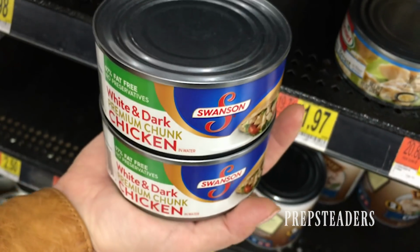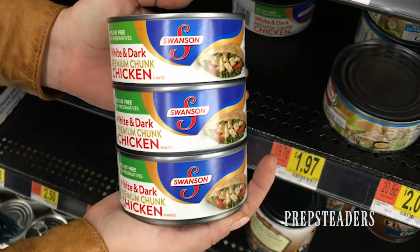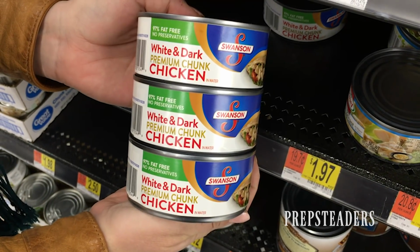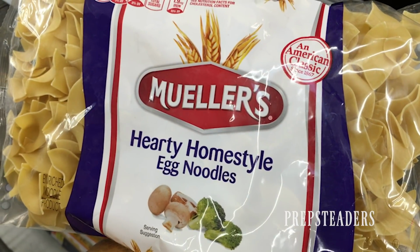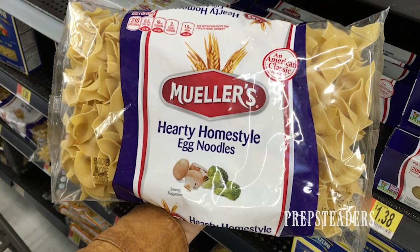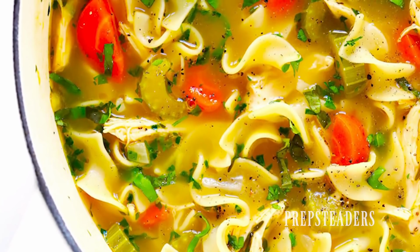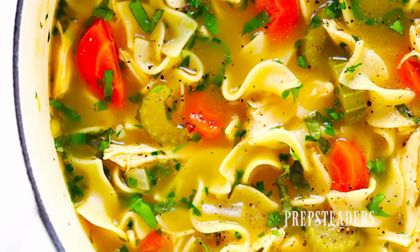It's already cooked, it's ready to go, it's already chunked up into those bite-sized pieces. So if I was feeling sick and didn't want to go to a huge amount of work, you're going to put that with that bone broth, and then you're going to get some noodles. And generally the lighter, fluffier egg noodles are what we want. This is not a superfood, let me just say. I'm not claiming that it is, but it is going to make a wonderful, hearty chicken noodle soup for you, just in case somebody in your family does get sick.